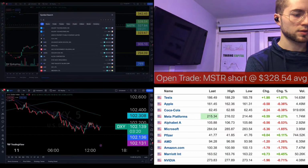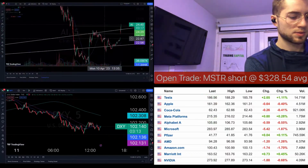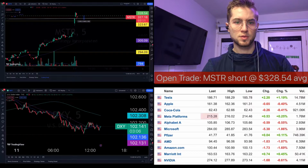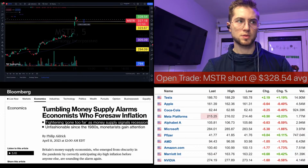AI stock is surging up. AI is making a nice big push. So we'll see if we get another round of selling to help MSTR come down. We are basically slightly in the money, but I'm looking for a little bit more on the trade.